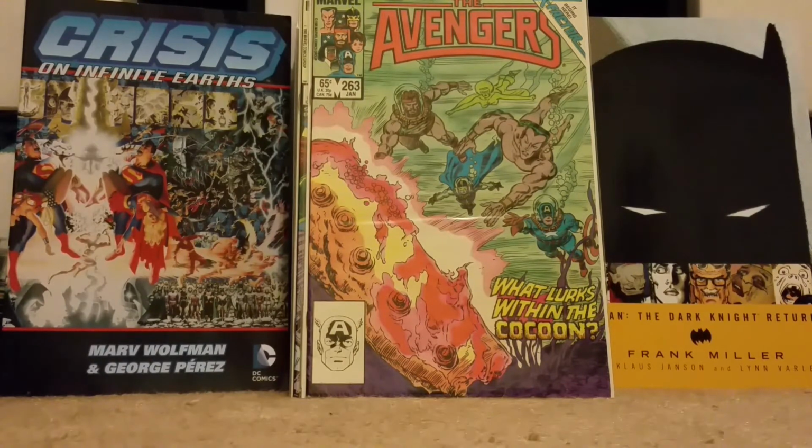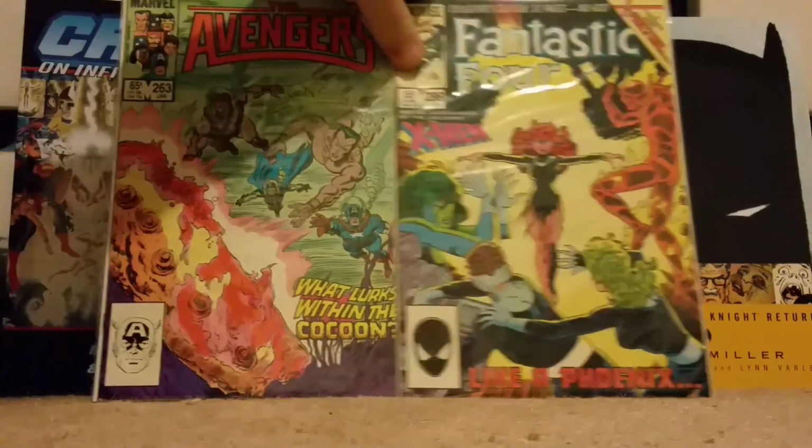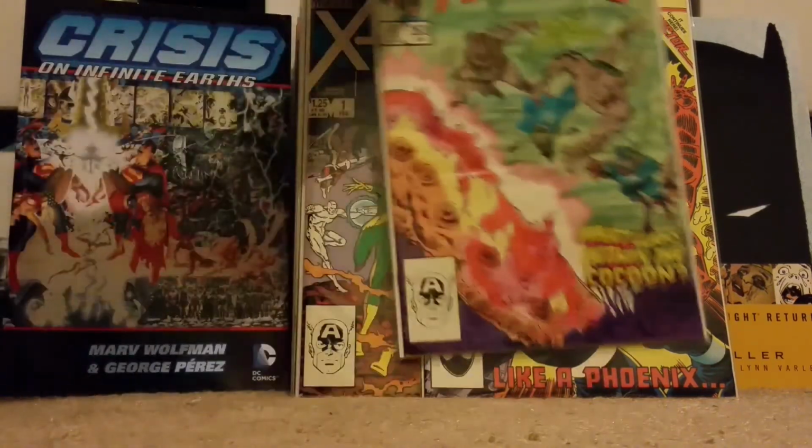The Avengers 263 and Fantastic Four 268. This is when they find Jean Grey in the cocoon. She was never actually the Phoenix. The Phoenix was made like a special host body of Jean Grey and put the original Jean Grey in a cocoon at the bottom of the sea. And they unearth her, and she's back. And this was what started up X-Factor.